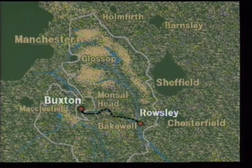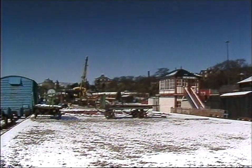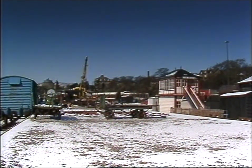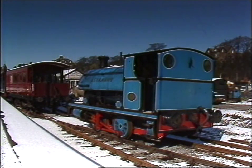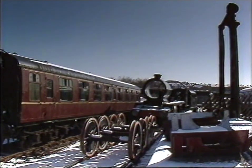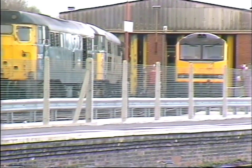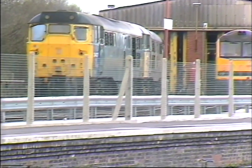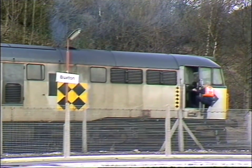From Buxton, the Midland Railway's main line once ran on to Derby. The steam trains which once stood in the yard at Buxton are now long gone, but Peak Rail plans to reopen the whole route between Buxton and Matlock as a preserved steam line. Part of the line is still in use for freight, and Buxton's small motive power depot serves the quarry trains of nearby Peakdale.